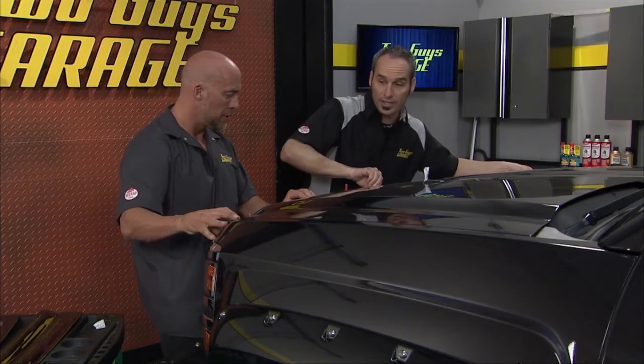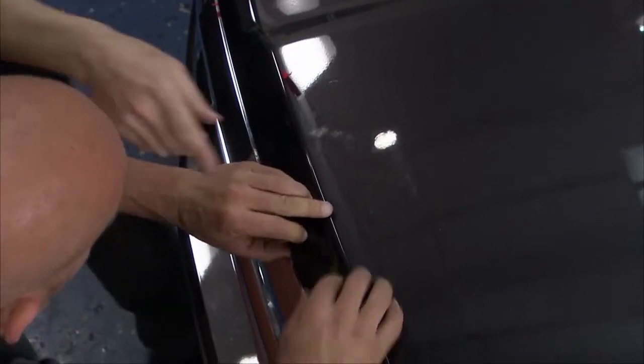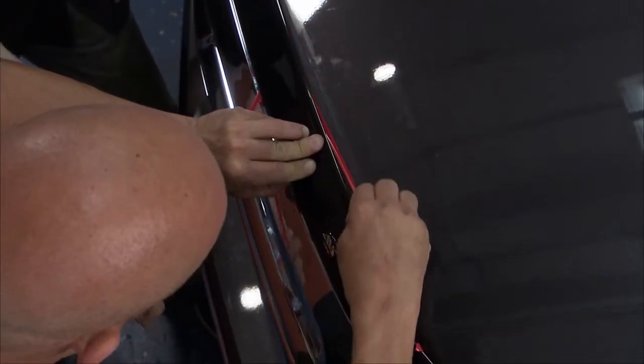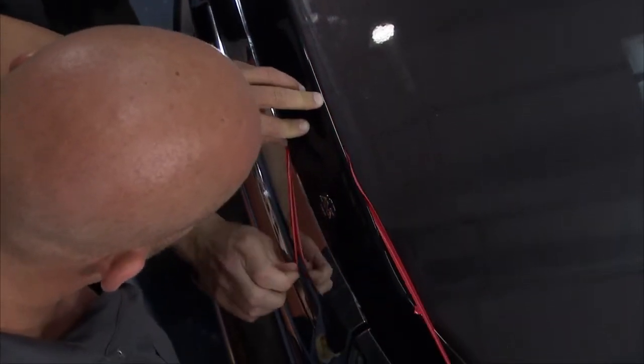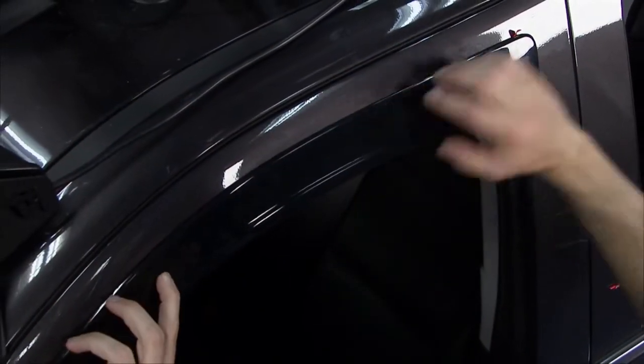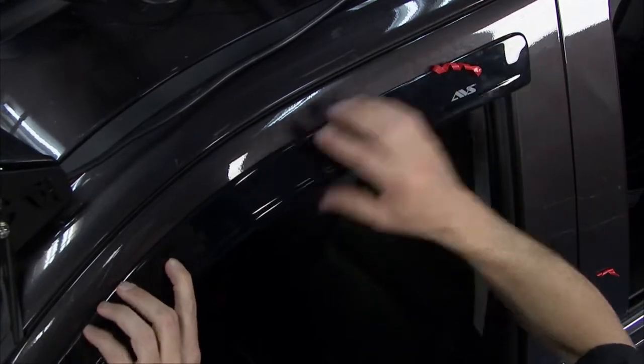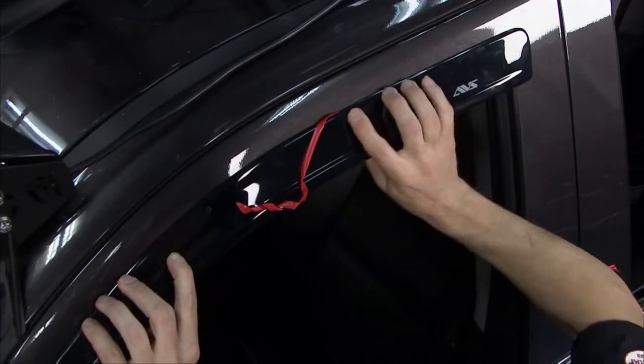Now you're going to work from the inside out, both directions. So hold that corner, and I'll start peeling this way. And man, literally, it's that simple. Now we do have them for the side vents as well. What's nice is you're covering the window edge a little bit. You can crack your window so you can get the fresh air in, especially when it's raining outside. It keeps the rain out.